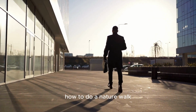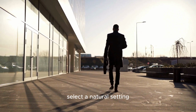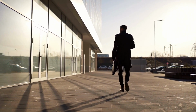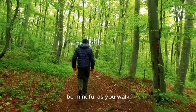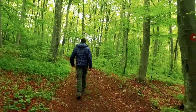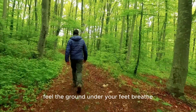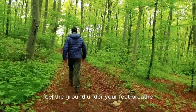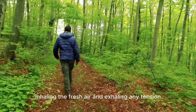How to do a nature walk for grounding. Choose a setting. Select a natural setting like a park, forest, or even a garden. Be mindful. As you walk, pay attention to your surroundings. Notice the different colors, shapes, and textures. Feel the ground under your feet. Breathe. Take deep breaths, inhaling the fresh air and exhaling any tension.